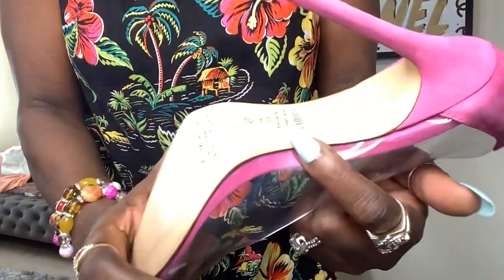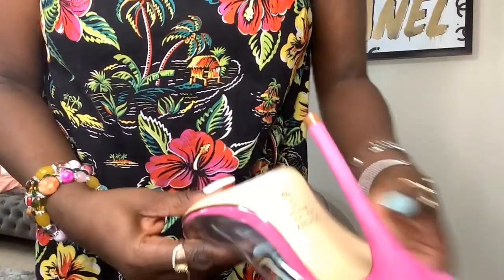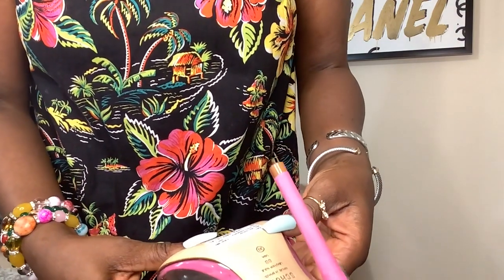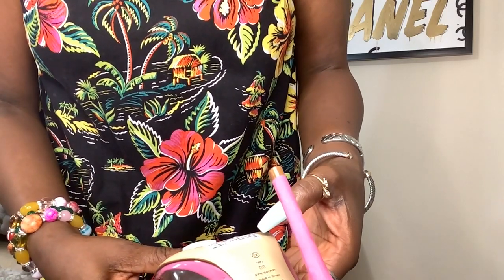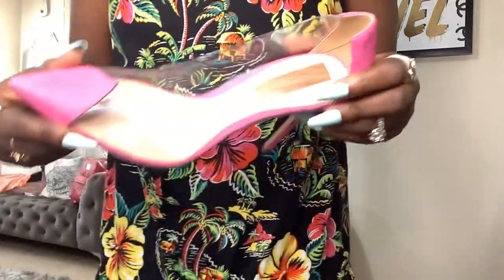USA, size 8B, that's what that says. Then on this little sticker, this shoe is called Cindy Multi something Rosa, and I guess this was written in Brazil or whatever. So yeah, beautiful shoes. It fits me to a T. I couldn't try those Manolo Blahniks because those were not my size.